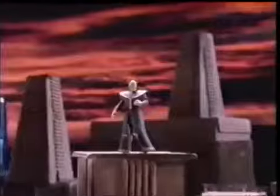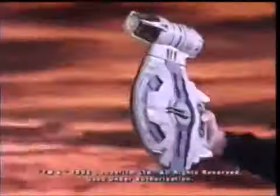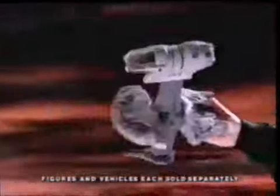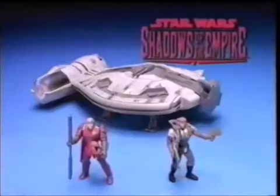Prepare yourself for Star Wars, Shadows of the Empire. The cruel crime lord Shizor directs the carbonite capture of Han Solo and his imprisonment aboard bounty hunter Boba Fett's battle-ready Slave One. Now, Luke Skywalker goes undercover with Soldier of Fortune Dash Rendar as he rips through space in his battle-transforming Outrider. But can they stop Slave One in time? It's the ultimate ships for the ultimate battle. Dare to enter the shadows. Star Wars, Shadows of the Empire. Figures and vehicles each sold separately from Kenner.